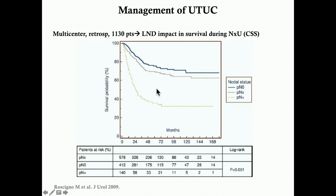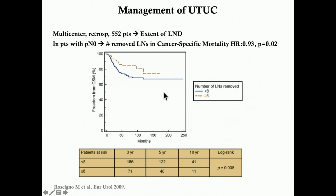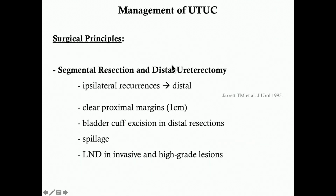Again, we know lymph nodes affect survival. Even in patients with negative nodes, the number of nodes and the extent of node dissection also affect cancer-specific mortality. So there's a signal there. I'll go to the final part.